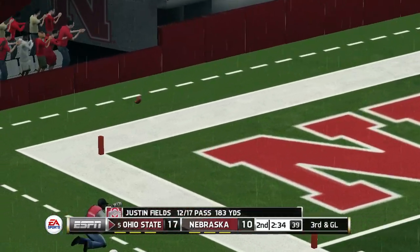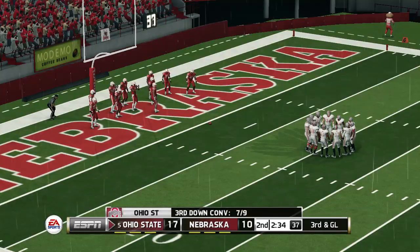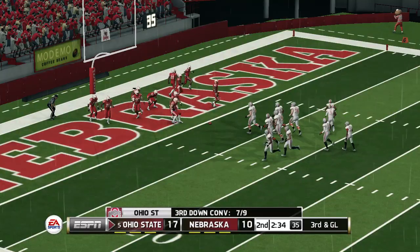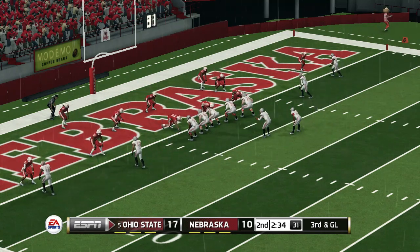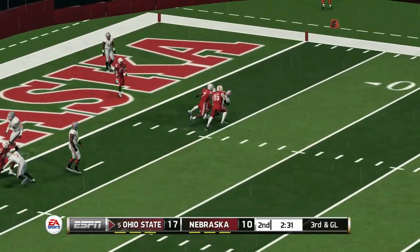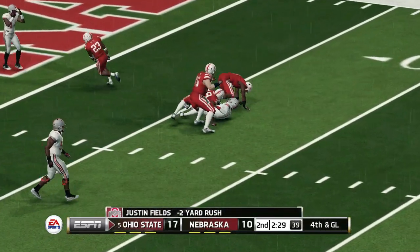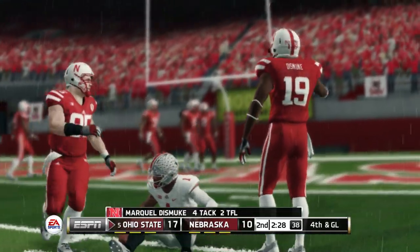He gets rid of this one. That brings up third and goal. 1 yard to the goal line. Ohio State is up seven. They'll bring him down at the three. When you're an option quarterback, you get used to getting popped pretty quickly. He'll bounce right back up.